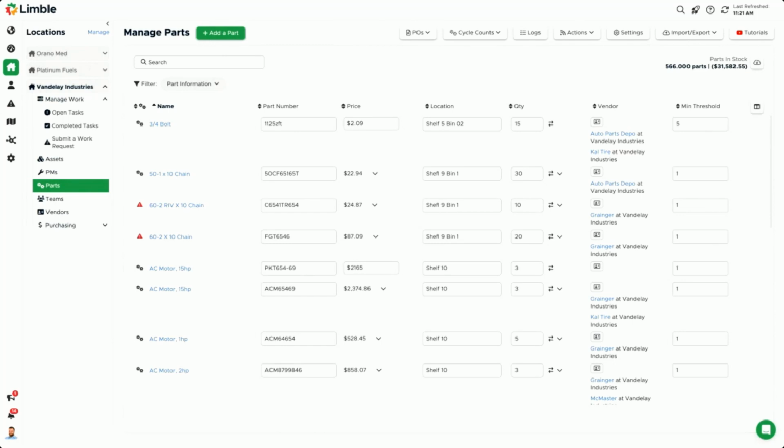If you have anything other than QuickBooks or NetSuite, we do have an API where we'll provide the documentation so you can set up an integration. That's often used not only to make sure part quantities are up to date, but also so that when I'm adding a part, it goes from one direction to another. If I add a new part in Limble, it goes to my accounting, or vice versa. And then of course with POs.